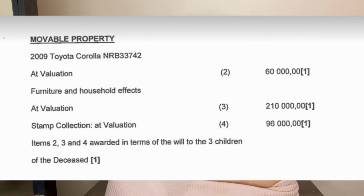And then movable assets will refer to assets that are movable, like the name suggests. So a car and things like furniture, things like jewelry, art collection, those are movable properties. And then you move on to movable property and you will list all the movable property. So you will write maybe, for example, 2012 Toyota Corolla, that's the car there. Then you'll write the registration or the number plate. That's a mark already for describing it. And then you'll get another mark for writing add valuation. So that is the value of the car. Then you will write there maybe 100,000 rand. Then you list all the other movable properties.